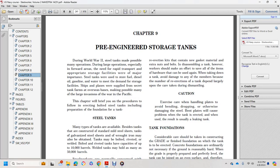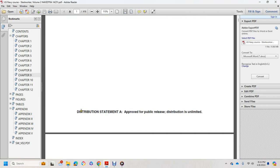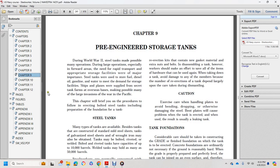Alright, Chapter 9, Pre-Engineered Storage Tanks. Navy Non-Resident Training Course, November 1996, Steelworker, Volume 2, NAVEDTRA 14251. Distribution Statement: approved for public release; distribution is unlimited. Chapter 9, Pre-Engineered Storage Tanks.